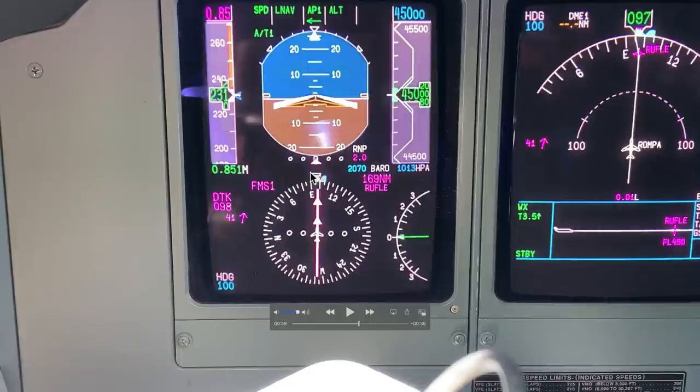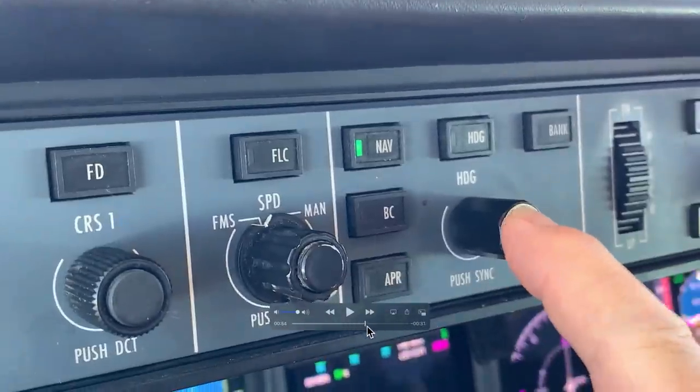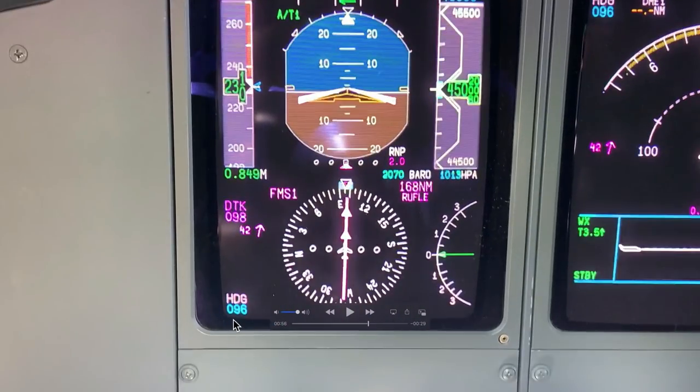What I can do now is center that heading bug to match the actual heading of the aircraft. And we do that very easily just by pressing the button there, push sync. When I push that, the heading bug syncs to the actual heading of the aircraft. Now 096 degrees. But what is significant here is the direct track. 098 degrees, that is the true course across the ground. And that constantly changes when flying a great circle route.